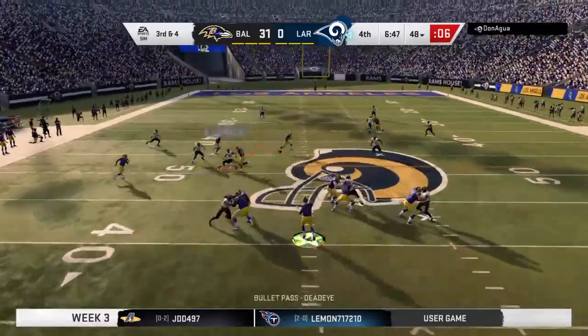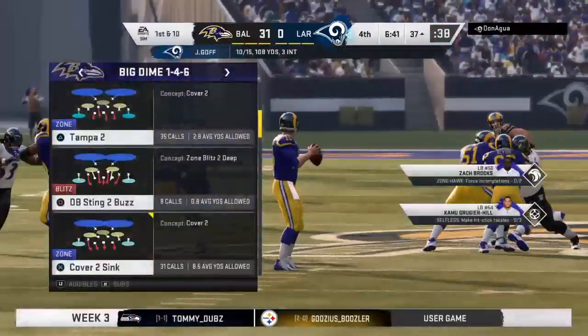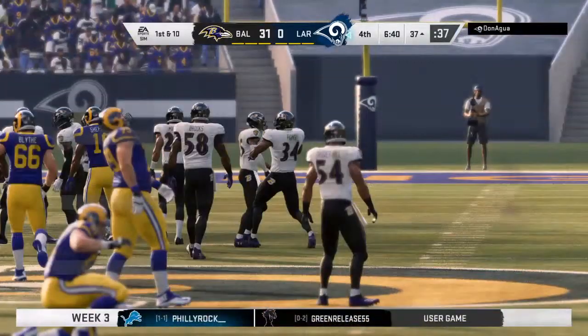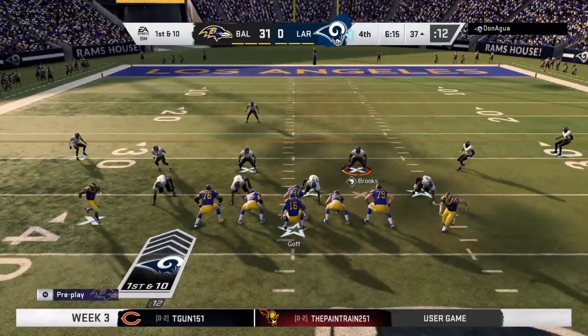From the gun on 3rd down, Goff. He gets it to Cooks. And he is tackled inside the 40, not quite to the 35. It's a gain of 15, and the Rams have a 1st down. Goff now perfect since the 2nd half started, 7 of 7. It's 1st and 10.